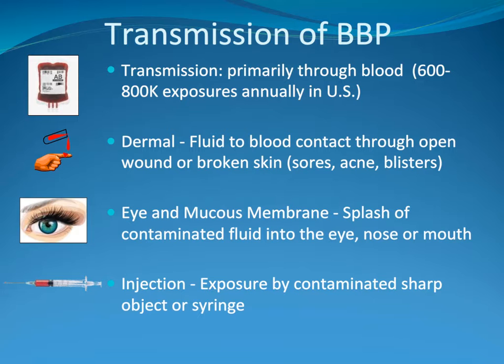There are three basic routes of transmission. The first is dermal, where the contaminated material comes in contact with your blood through an open sore or break in the skin. This can be due to a wound or a condition such as dermatitis or poison ivy. Another route is when contaminated material is splashed into the mucous membranes of either the eyes, the nose, or the mouth. And the last way is through a puncture wound. Typically, this is through contaminated needles or other sharp instruments such as scalpel blades, razor blades, or syringes.